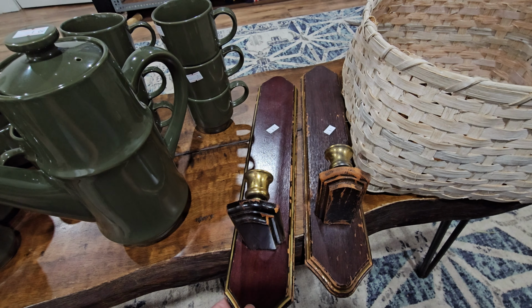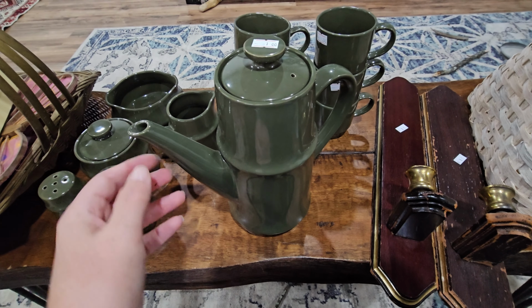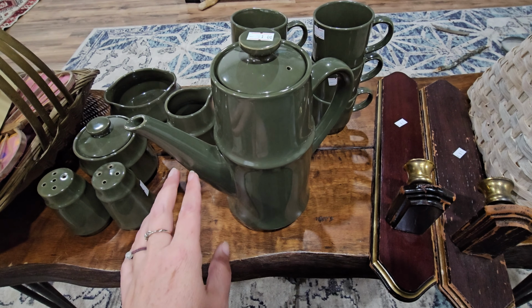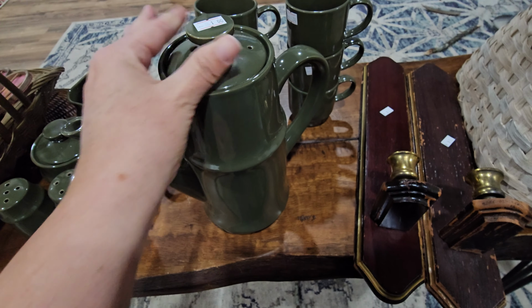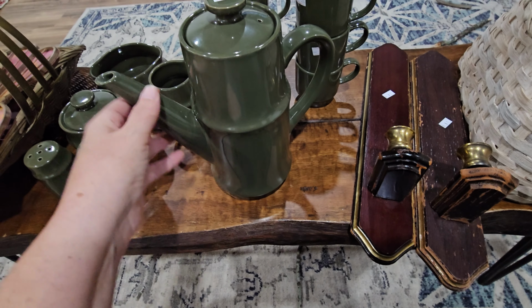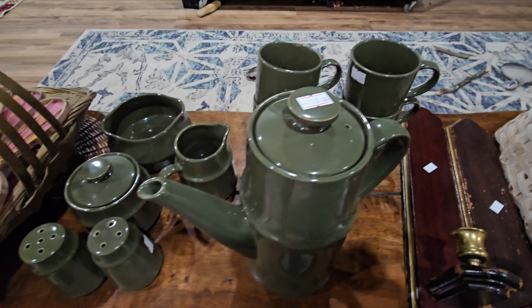This is the best find, I think. I love, love, love this set. It's my favorite color. It's actually slightly darker, more olivey in person than it's showing up here, but it's so beautiful. And I thought this teapot was $16, but it was actually $1 for the teapot. And it's pretty good size. I got 6 cups. Those were 50 cents each.